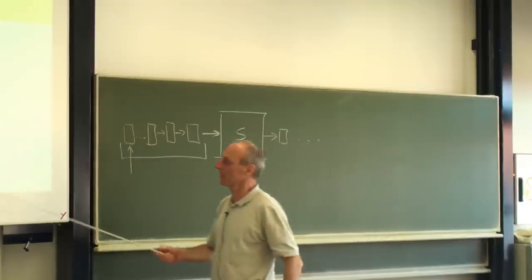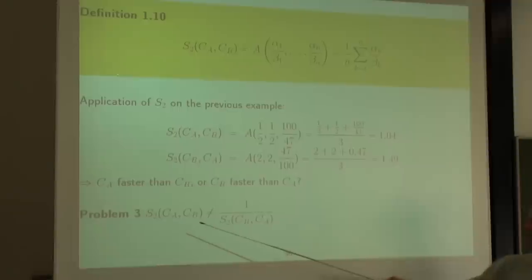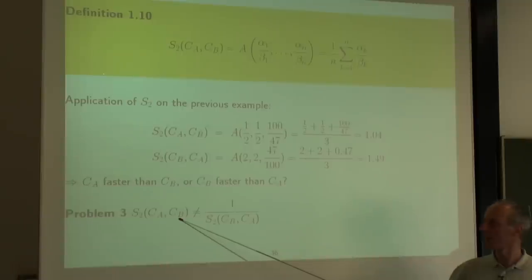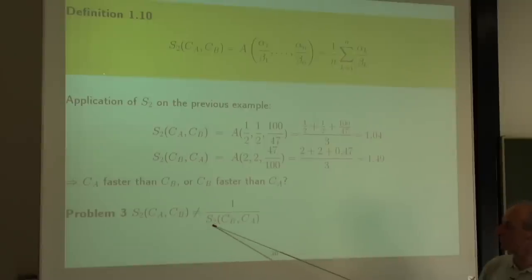What's the problem? Here we identify the problem. If we take S2 of system A compared to system B, then this should be the reciprocal of S2 applied to CB, CA. If we exchange the two systems, then this should be the inverse. So we actually would like to have an equal here, but we don't have it. You see, we exchange the two systems, and this is not 1 over this. That's the problem.